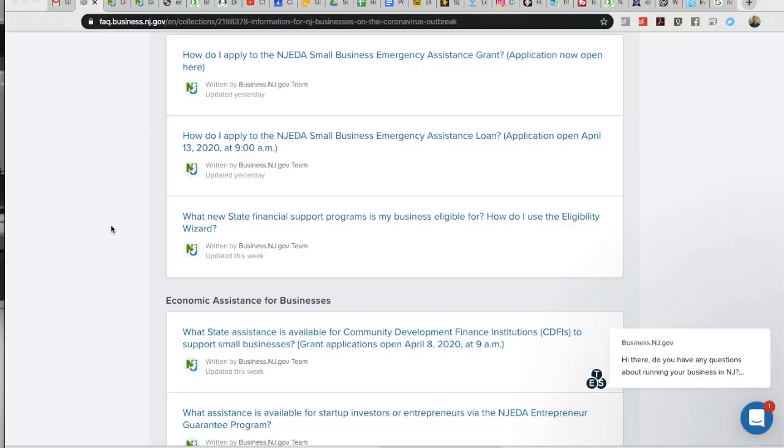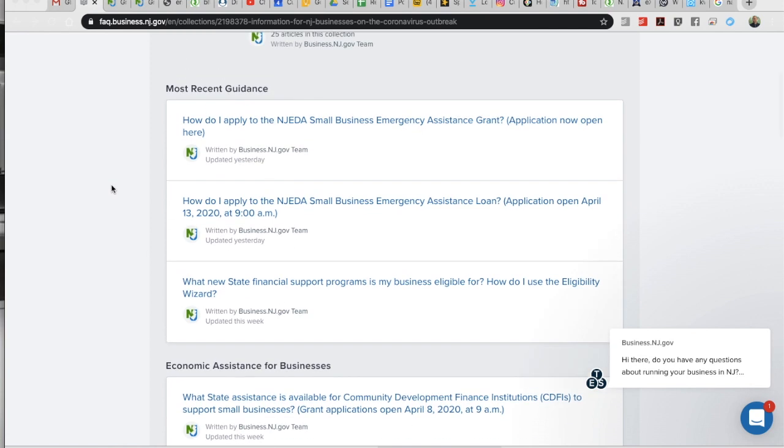Okay, if you're going to want to apply for a long-term loan with a low interest rate through the state of New Jersey, you're going to want to also follow the same link, but you're going to go down to this section right here.